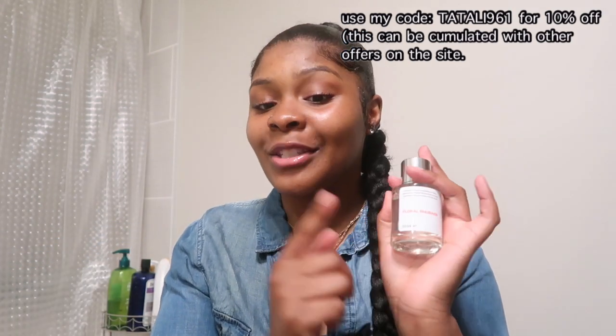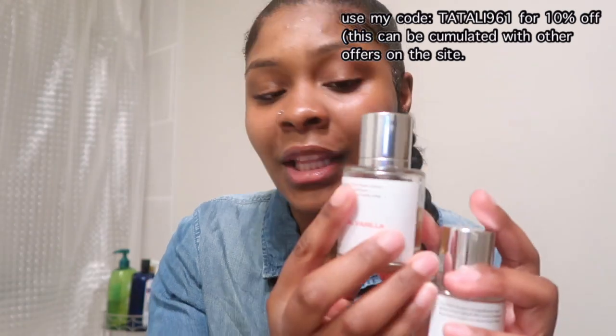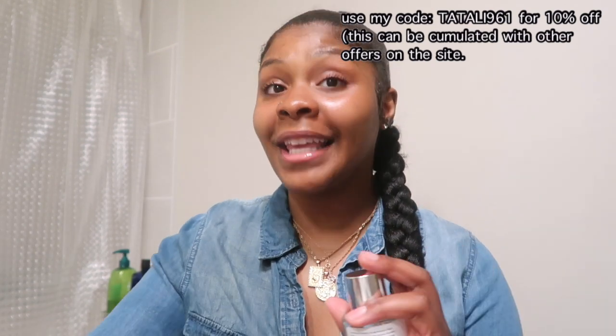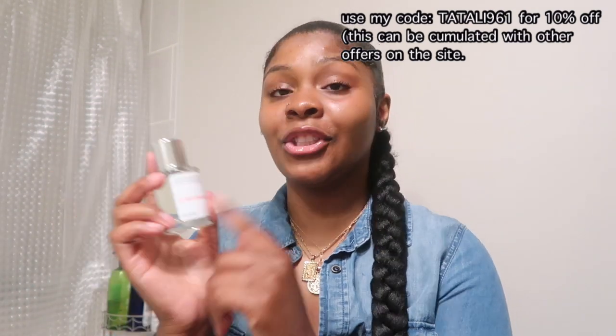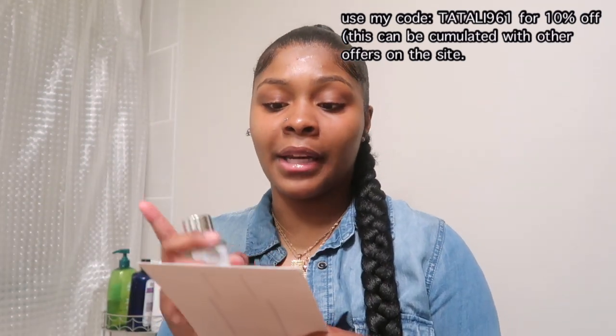So I think it's gonna be this one, and then this one, which you guys can clearly see I've been using a lot of, which is the Floriental Vanilla, aka YSL Black Opium, and then the one that I just ordered as well, which is Citrus Green Apple, aka this one is inspired by Dolce & Gabbana's Light Blue for Women.